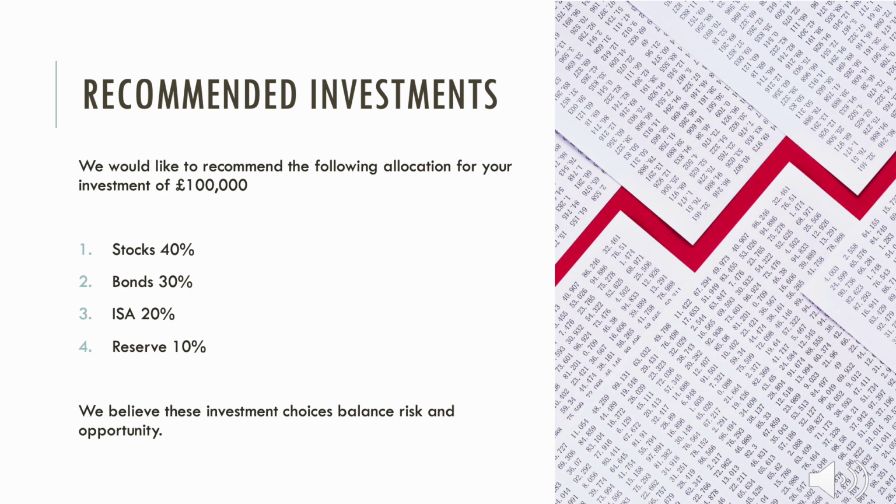We divided the money across 4 categories in order to balance the risk and increase the chances of our clients making a return. So firstly, we suggested investing 40% of the money into stocks because although their value will fluctuate, it will grow steadily in the long term. Next, we suggested investing 30% into bonds. These are stable and low risk options in the long term, and our client will receive interest payments from the bonds, which provides them with a reliable source of income.